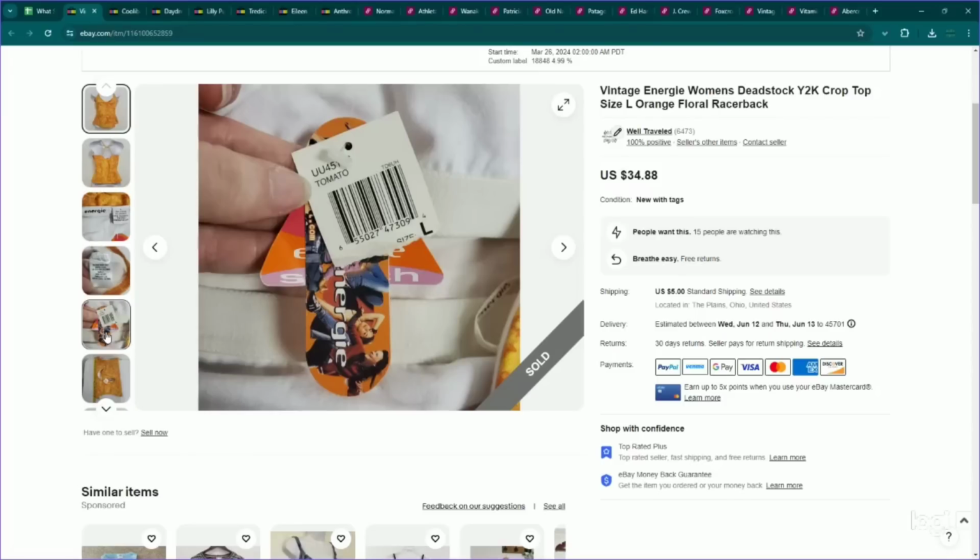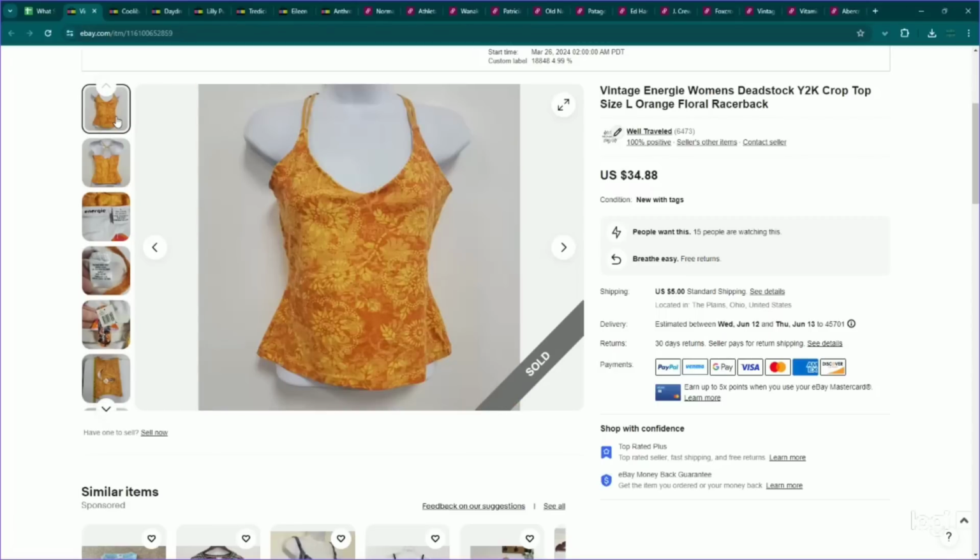This was one I found dead stock. So new with tags, but vintage is dead stock. So that's why we included that in the title. And this was a super cute little racerback tank top. Just completely screams Y2K to me.